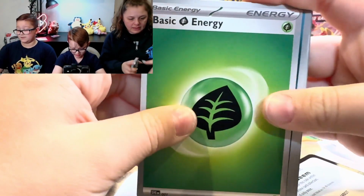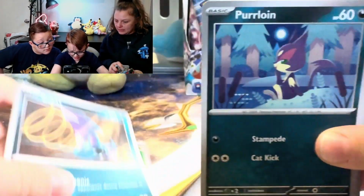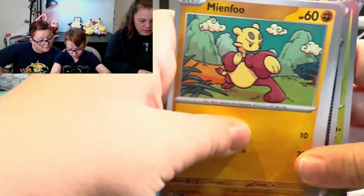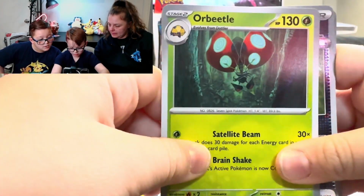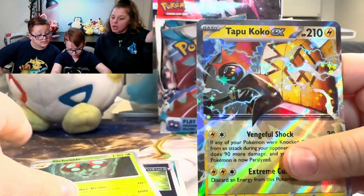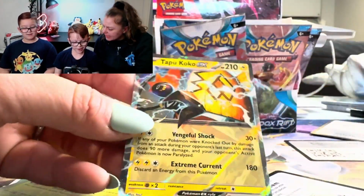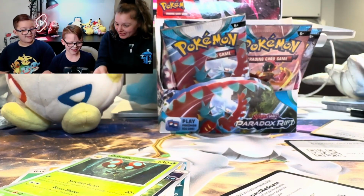And I have the Grass Energy. Zubat. Purloin. Gimme Ghoul. Mifu. Crustuster. Orbeetle. Cloth. Oh, that looks awesome. Techno Radar. Orbeetle. Tapu Koko. Wow, and you got a Tapu Koko EX. Was that the one that you wanted? Another EX. Like, yeah, another EX. I know. Don't get upset.